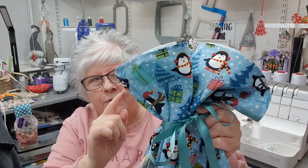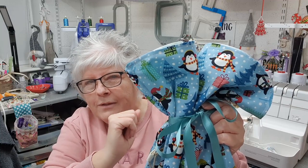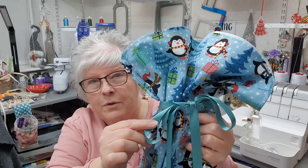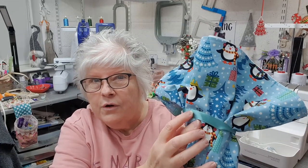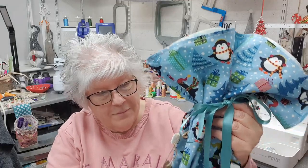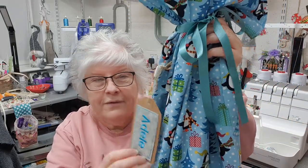I didn't put a drawstring cord in at the top because I thought it would be better just to keep it like this. And I've got a bit of ribbon on it and I've stitched it on at the back, so it's something I can change over time. And I've put her tag on the side.